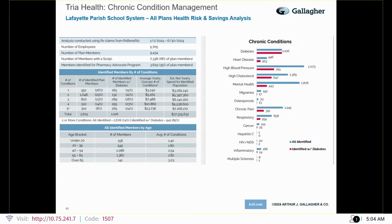Yeah, and just remember, it's chronic condition management. So right now, we have identified about 300 members that have 5 or more chronic conditions. So some of your high-cost claimants just need additional resources to help them better manage all of these different doctors and prescriptions that are coming at them. So the goal of the program is to really target your high-cost claimants that have multiple chronic conditions.